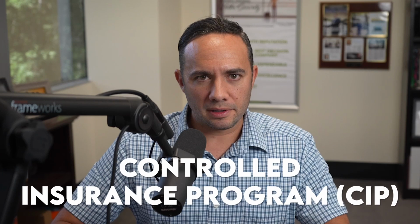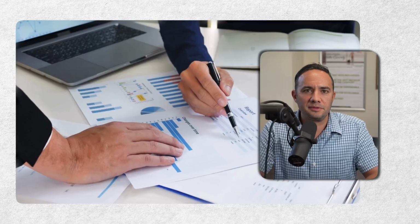A couple things to keep in mind here. A business could have different work comp carriers during the same policy period. For example, if a business enrolled in a RAP, otherwise known as an OSIP or a SIP, a controlled insurance program, outside of their regular work comp program, they could have additional data from other work comp carriers that will factor into their modifier. So that's really important to know. If you see different worksheets for the same policy period with different insurance carriers, that's the reason.